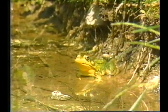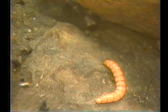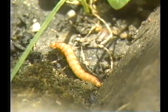A frog has a long, sticky tongue hitched at the front of its mouth. It sits and waits until an insect goes by its nose, and then, quick as a wink, the frog's sticky tongue flips out and catches it, just like this. It's so fast, you might not see it happen. In the same way, the frog uses its tongue to catch its dinner.